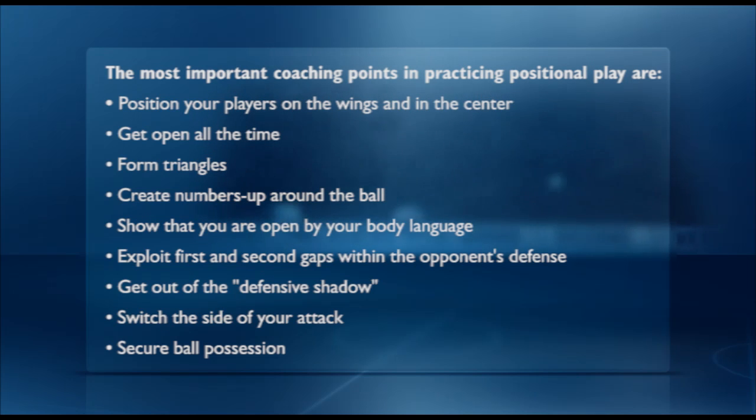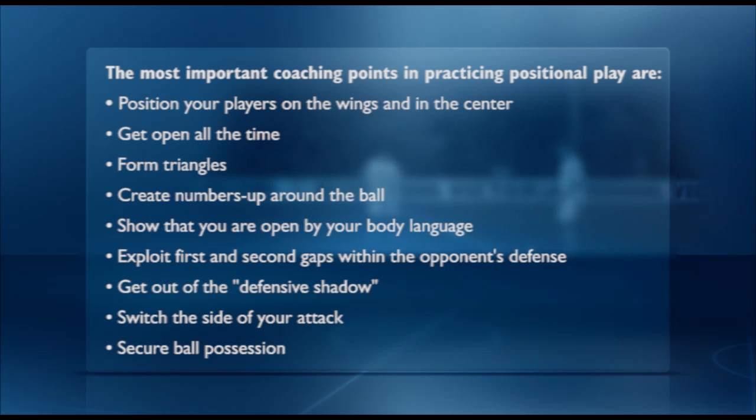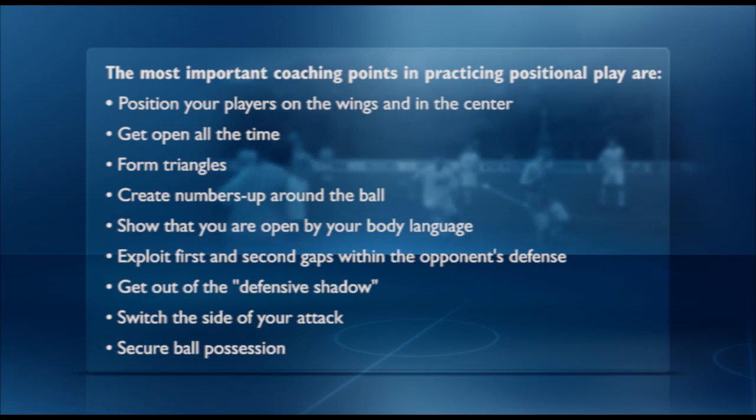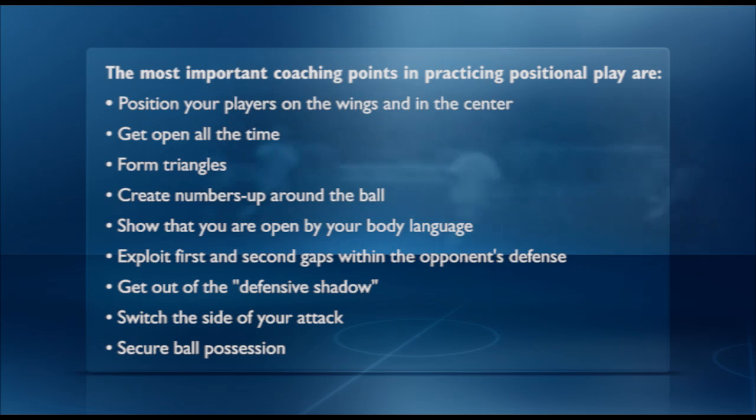Exploit first and second gaps within the opponent's defense. Get out of the defensive shadow. Switch the side of your attack. Secure ball possession.